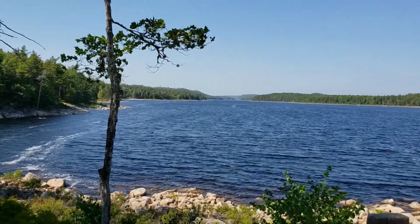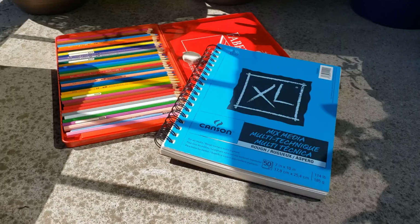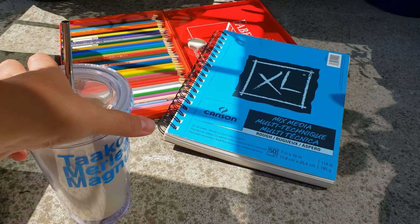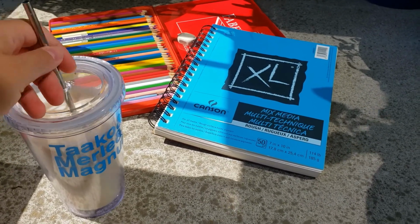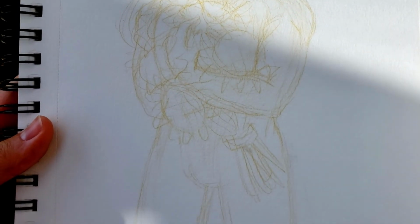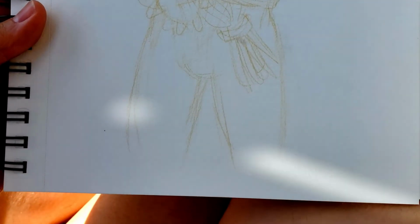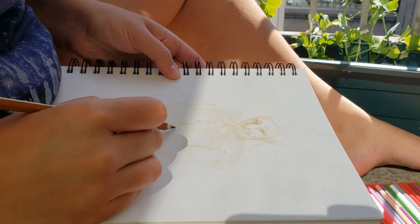I actually did start this drawing on the dock at the camp before we left, but once I got home the weather was still holding up, so I decided I was gonna keep working on it. I'm excited! So step one of drawing this was different than what I normally do. Normally it's a sketch and then some line art, but this time we're starting straight into color because I'm using colored pencils and trying something different.